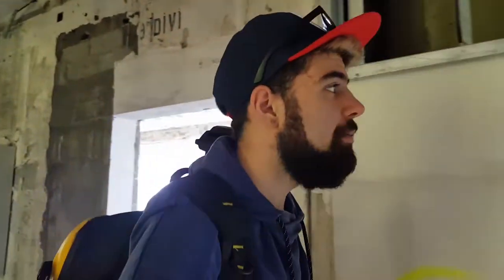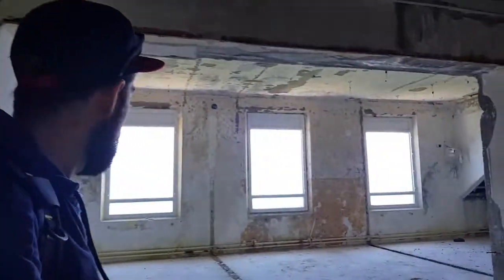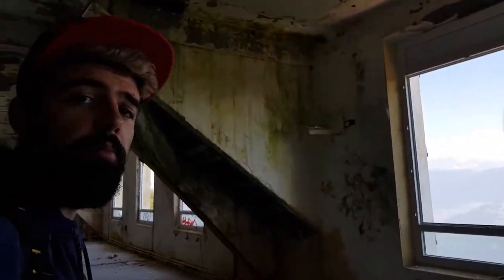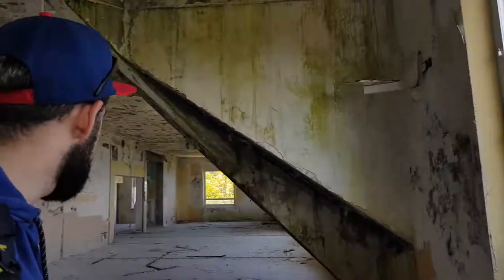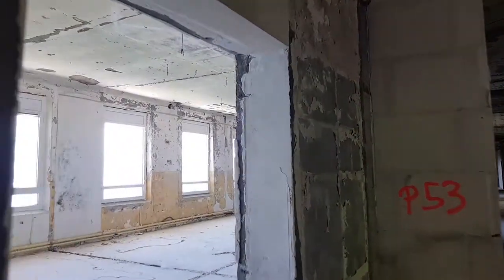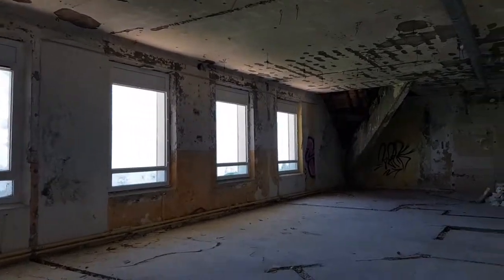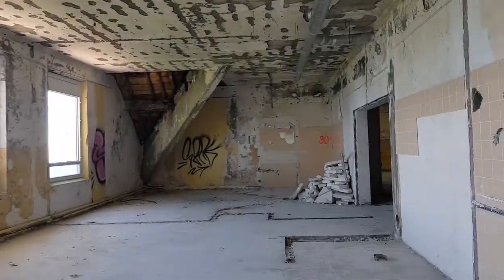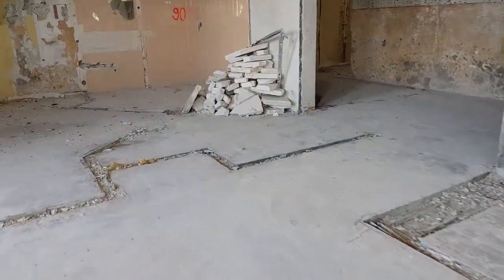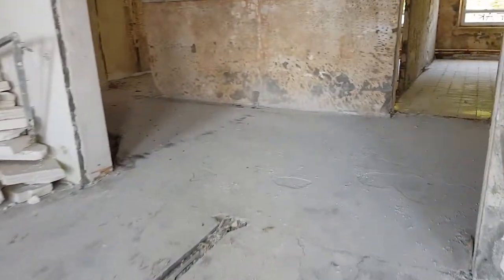This is getting emptier and emptier as we go further, closer to the top. It's getting really empty. There are even missing walls and stuff. Now it's just really huge rooms, because you can see that there are missing walls. It really seems like stuff has been broken down.